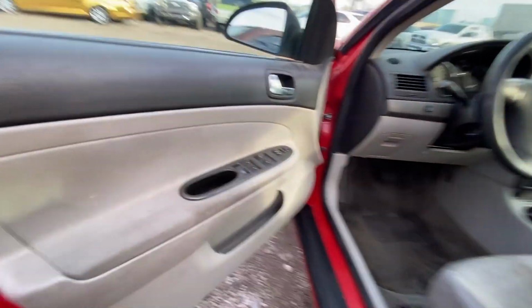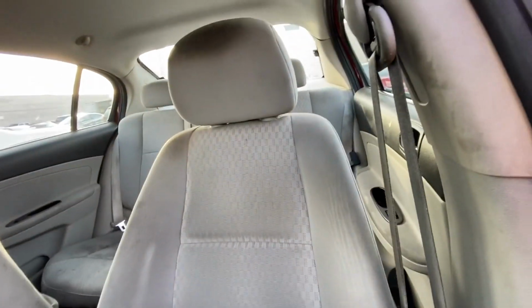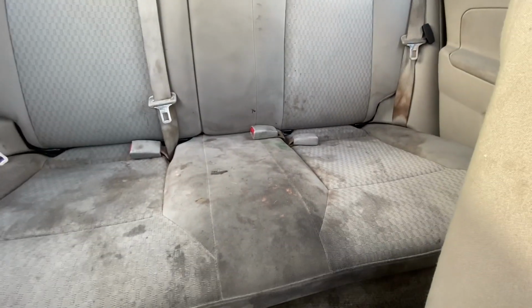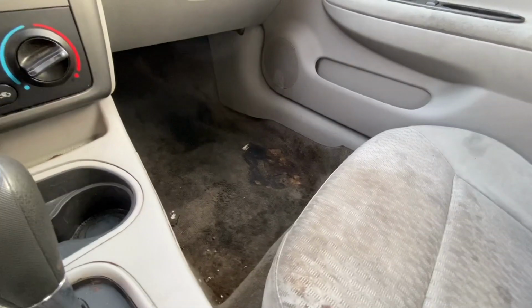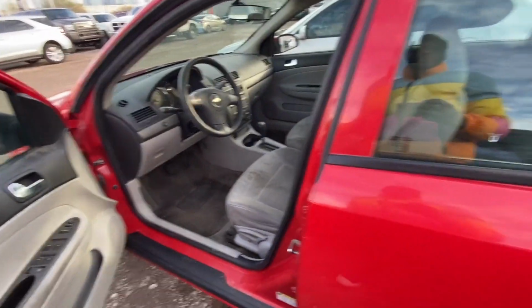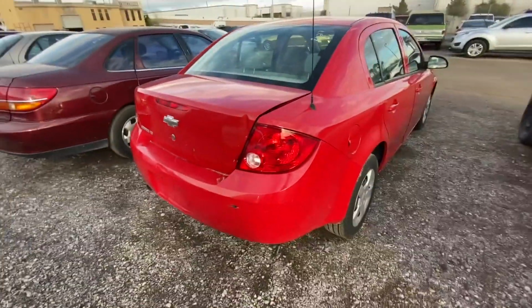If you take a look at the inside, you do have the typical Cobalt interior, because mine was just like this, black and dirty as heck. Back seats is whooped. Wow. I don't know what they was doing in that back seat, but that thing is whooped. Thing is super dirty. Carpet is super whooped down there, y'all. So I don't know. Maybe it may be a good driving car. Who knows? Judging by the cleanliness of the interior, I doubt it.